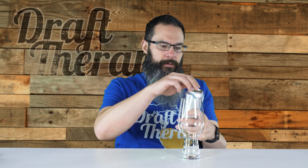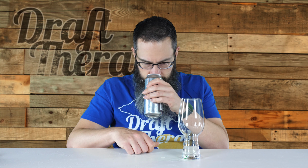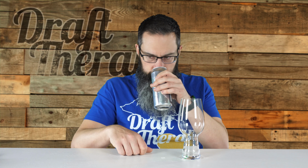Let's crack this open and give it a whiff here. It smells pretty dank. It smells pretty resinous. And what I mean by that is it has a nice piney kind of scent to it. Let's go ahead and pour this. Get a better nose out of the glass here.